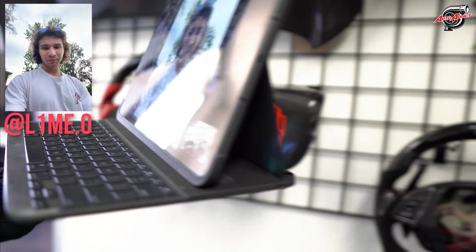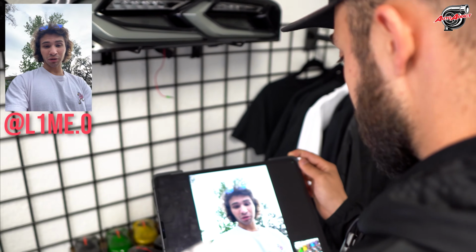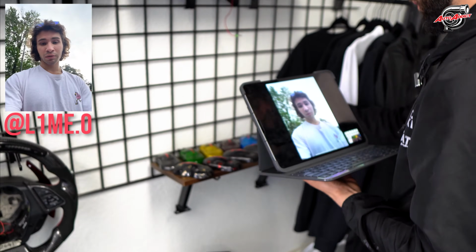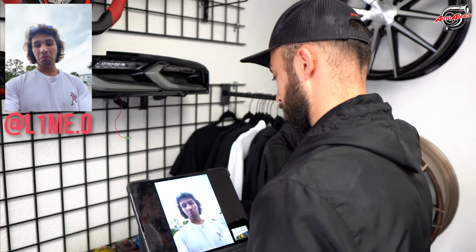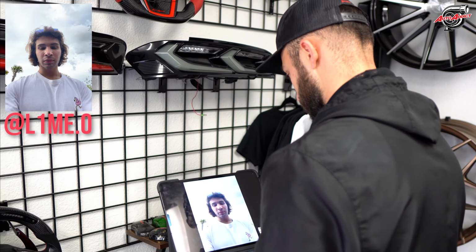You could do blue, which is really cool because we have all types of carbon, so you can match the car. Oh, so you can actually change the color of the carbon? Yes, we're one of the few companies that offer legit, real carbon fiber in different colors. We also have the Forge line, which is right here.